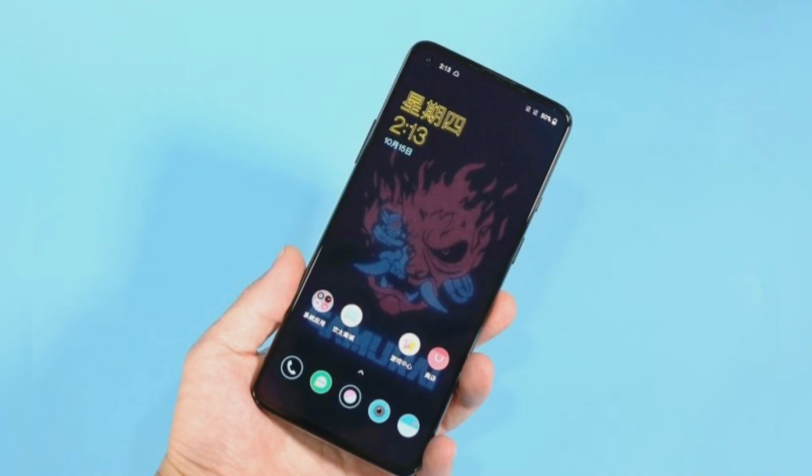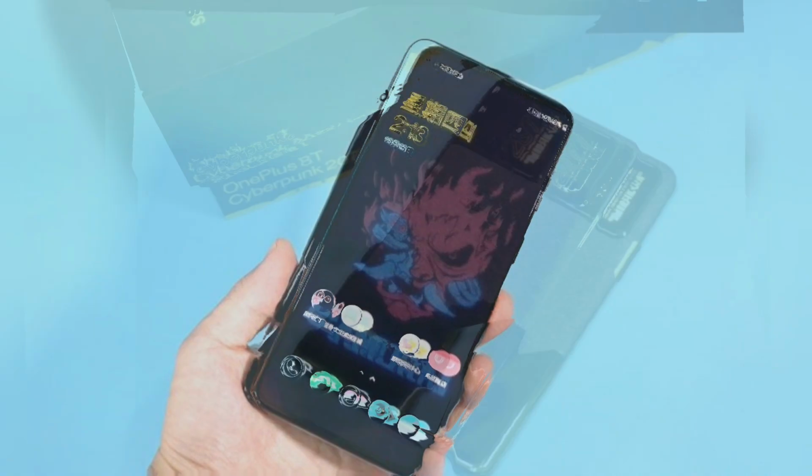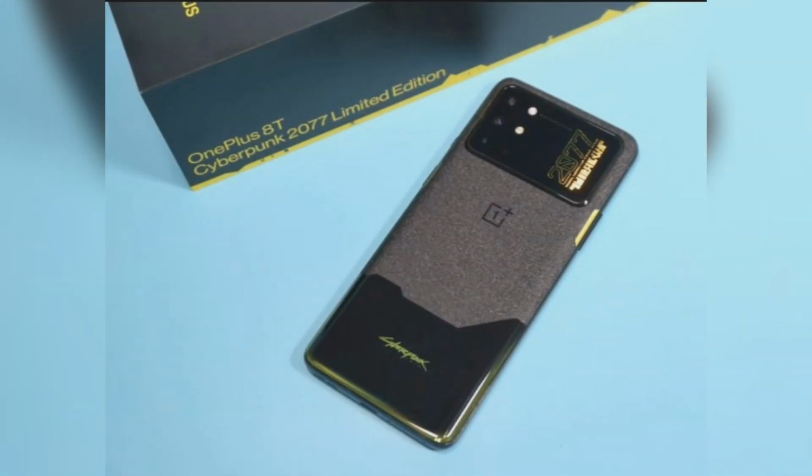OnePlus recently has announced the OnePlus 8T Cyberpunk 2077 limited edition with a 12GB plus 256GB version to promote the Cyberpunk 2077 game. This custom smartphone edition will officially be launched on November 11th.